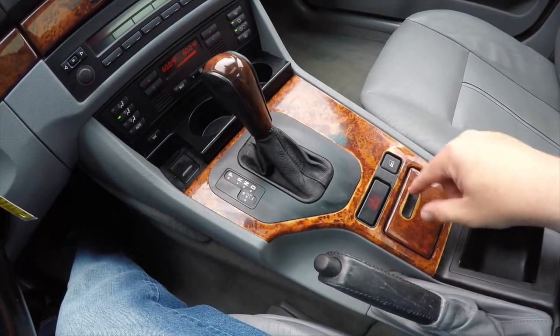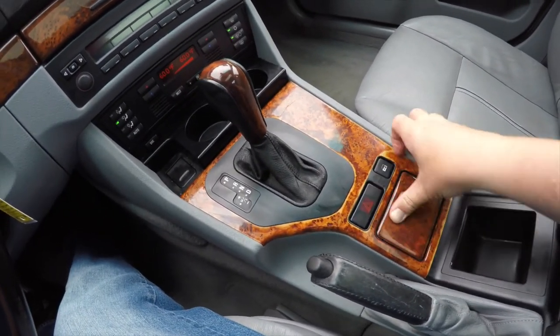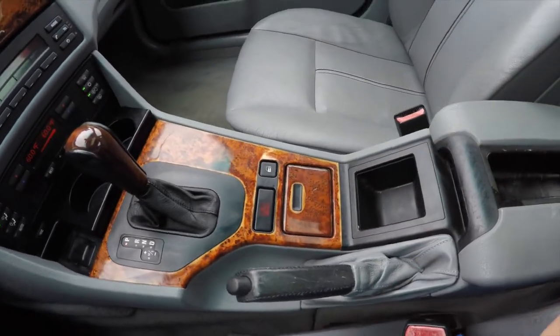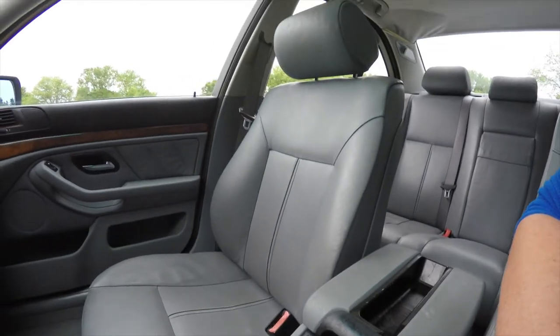Hazard switch, door lock switch. Has an ashtray. You have a sliding front console. Armrest.